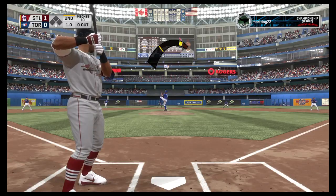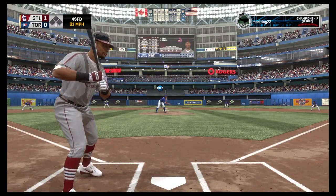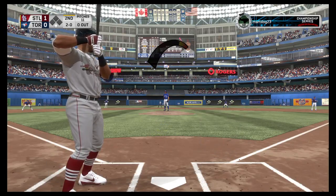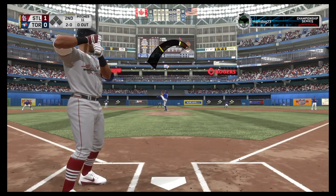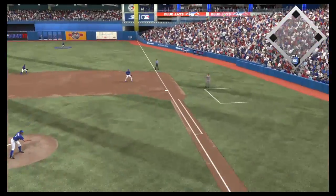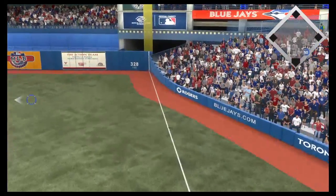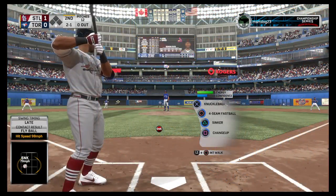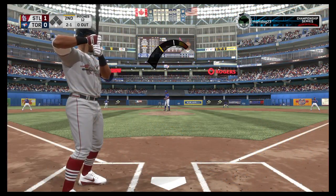Now here's the pitch. And he won't bite at that one either. It's 2-0. Right there is a temptation pitch. Power hitters like this are looking for pitches that they can drive. So that may have been one where he was trying to get him to chase up above the zone a little bit.